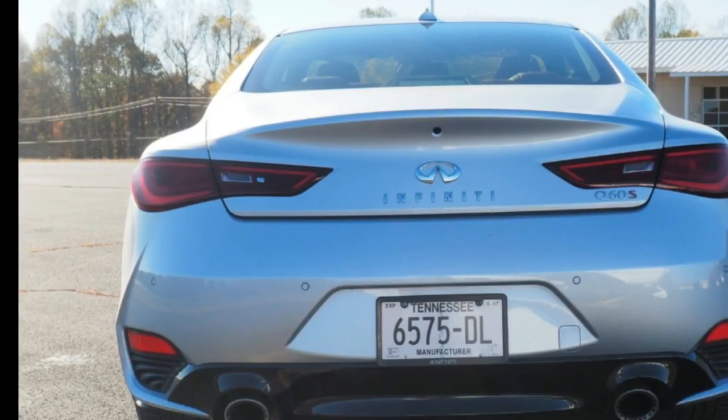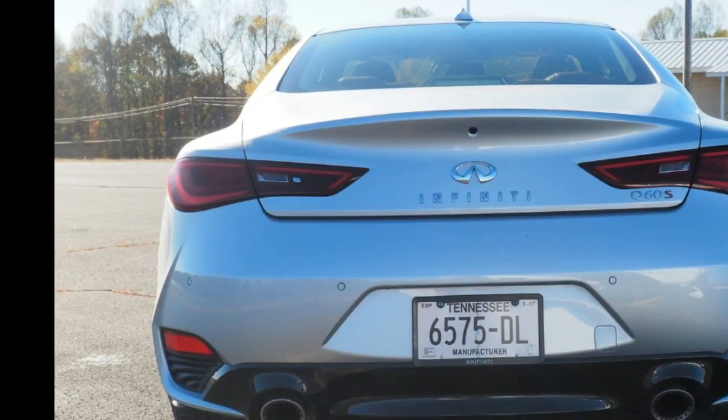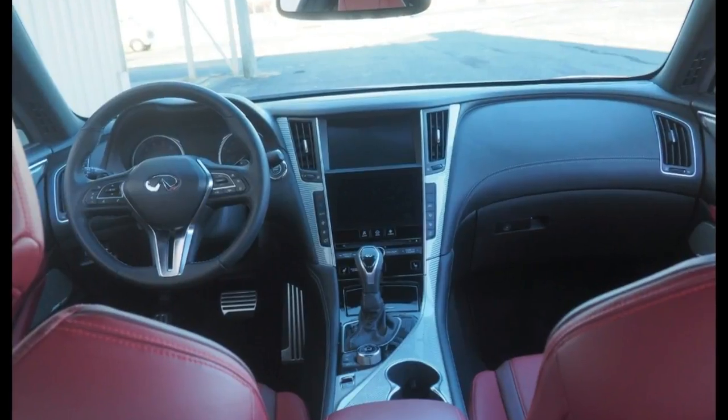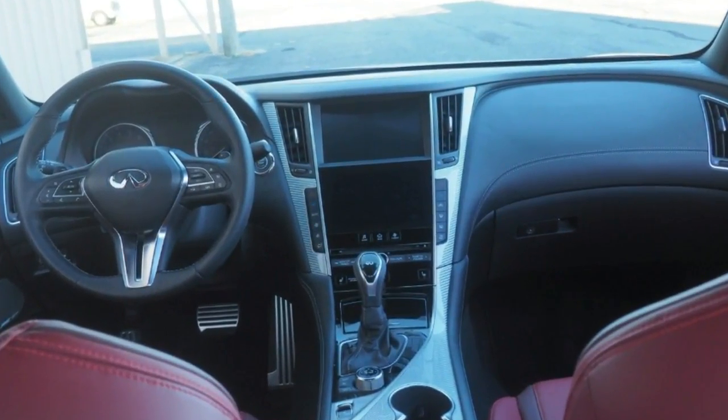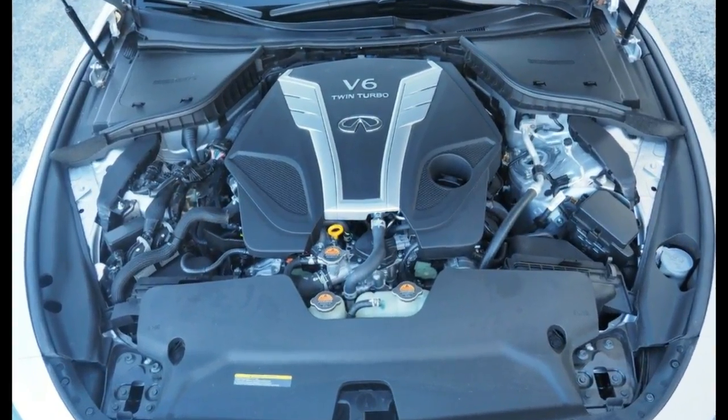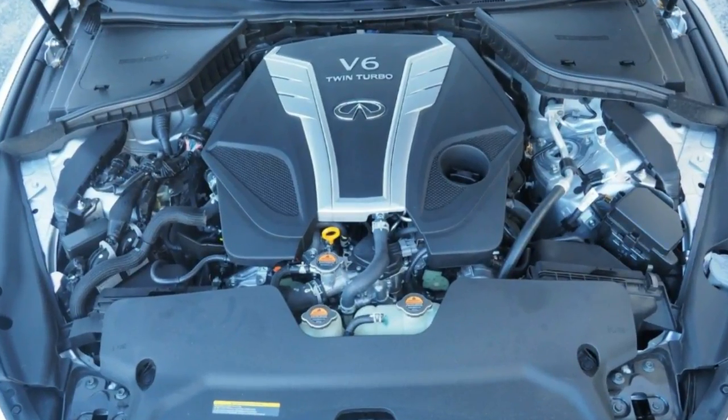Infiniti says the 2017 Q60 is wider and lower than the coupe it replaces and expresses powerful elegance. Its front fascia is dominated by a trapezoidal grille and large Infiniti logo. Menacing headlights feature LED angry eyebrows. The lower edge of the front surface features a secondary grille and, in our tester, fog lights.